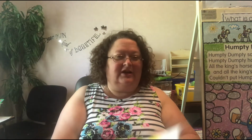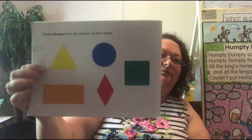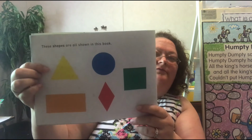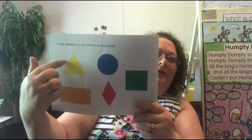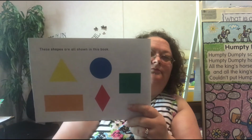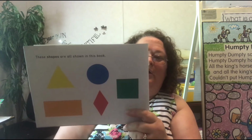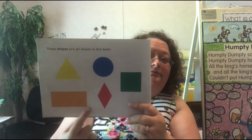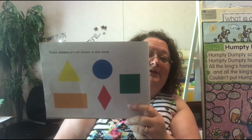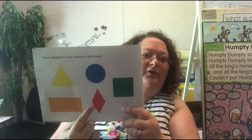Alright. So these shapes are all shown in this book. Okay. Which shape is the triangle? How many sides does the triangle have? 1, 2, 3. Alright, which shape is the square? And how many sides? 1, 2, 3, 4. Which shape is the rectangle? And how many sides? 1, 2, 3, 4. Which shape is a diamond? How many sides? 1, 2, 3, 4.